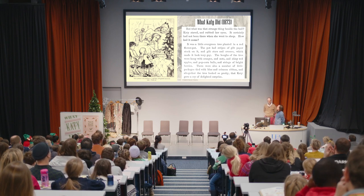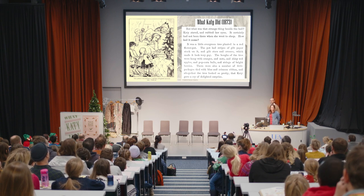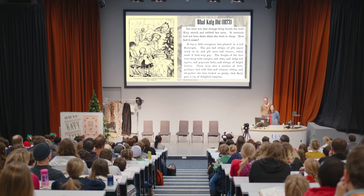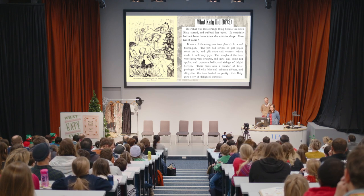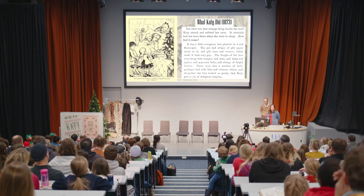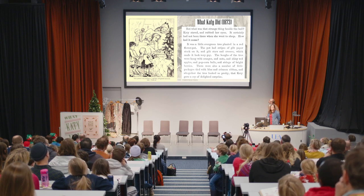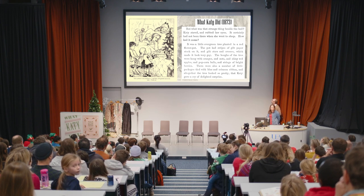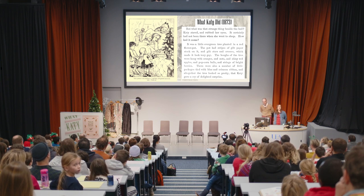But what was that strange thing beside the bed? Katie stared and rubbed her eyes. Certainly hadn't been there when she went to sleep. How had it come? It was a little evergreen tree planted in a red flower pot. The pot had stripes of gilt paper stuck on it and gilt stars and crosses, which made it look very gay. And the boughs of the tree were hung with oranges and nuts and shiny red apples and popcorn balls and strings of bright berries. There were also a number of little packages tied with blue and crimson ribbon, and altogether the tree looked so pretty that Katie gave a cry of delighted surprise.